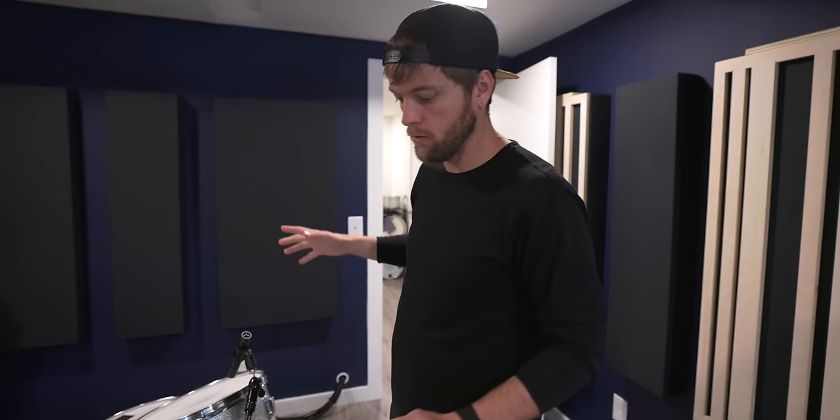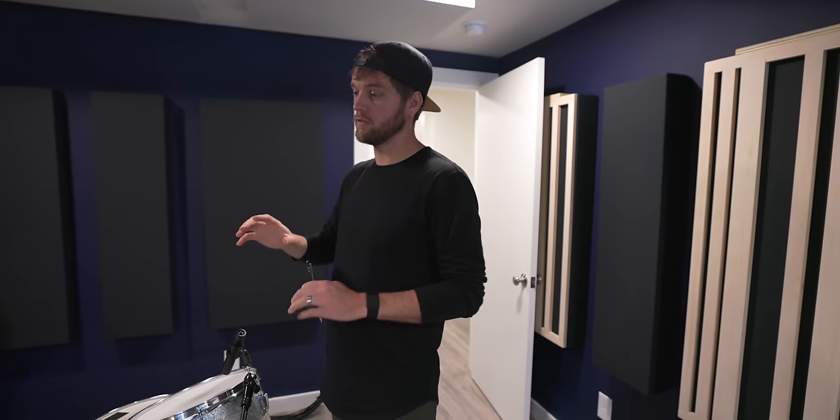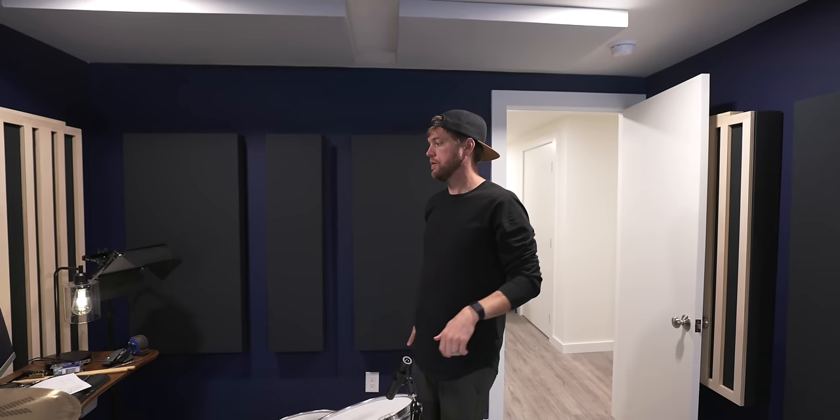Okay, so now we've got the drum set up. Before we get mics and everything totally finished, we're gonna actually do a custom pipe ceiling overhead stand. I don't know, we gotta come up with a cooler name for it than that, but I'm gonna get started on that now. See how it goes.